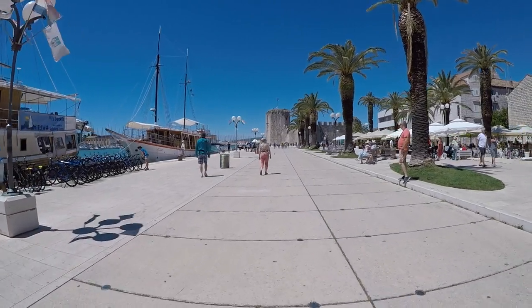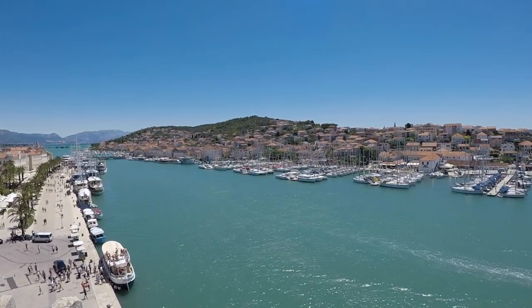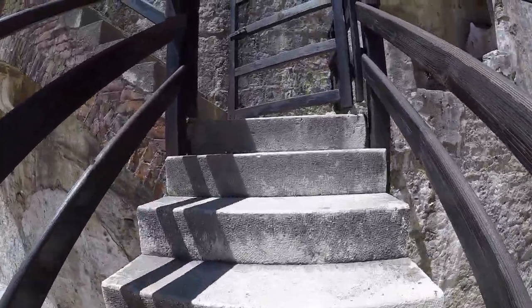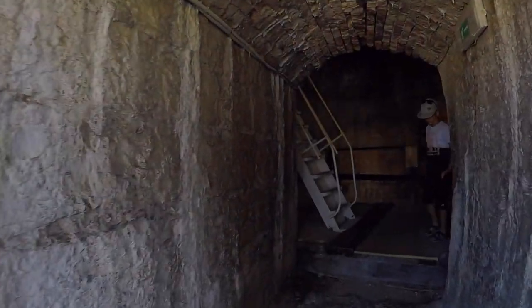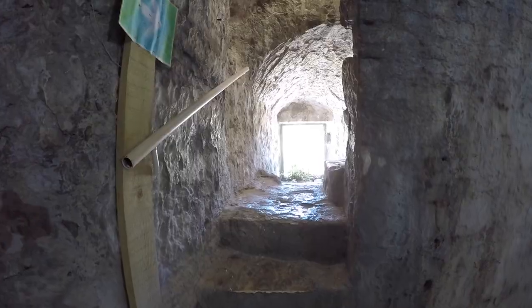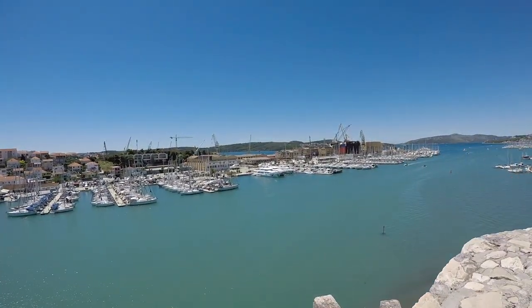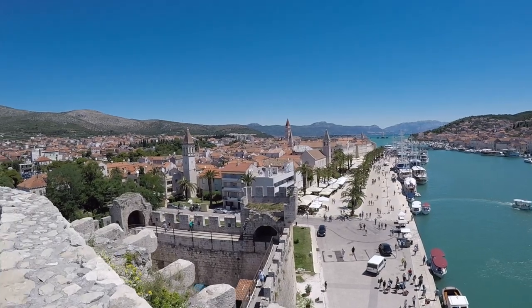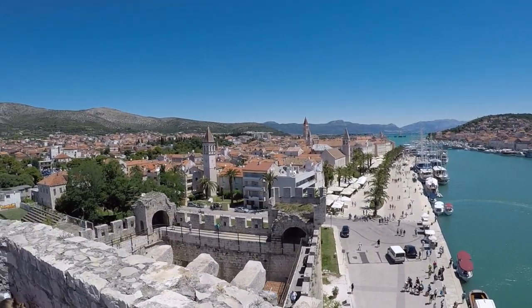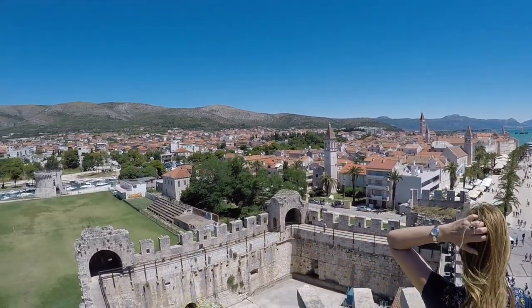At the end of this waterfront promenade, you will find Camerlengo Castle with a breathtaking view from its tower. And for a fair price, you can enter this 15th century fortress and climb all the stairs to the top of this tower. From the tower, you can see why Trogir has been included in the UNESCO list of World Heritage. It's for its Venetian architecture.